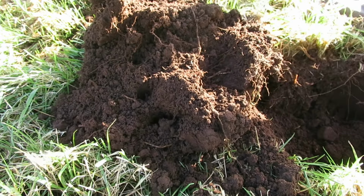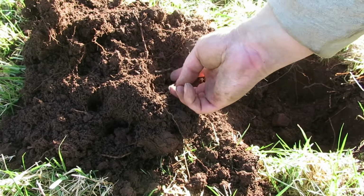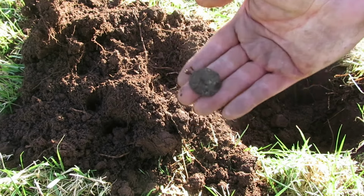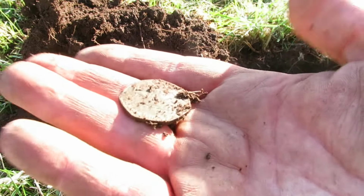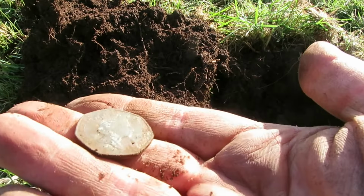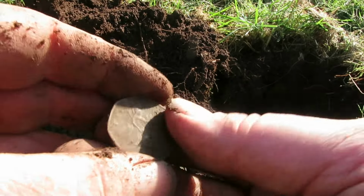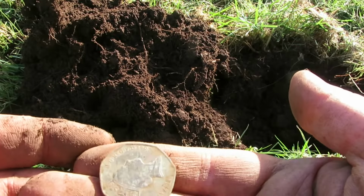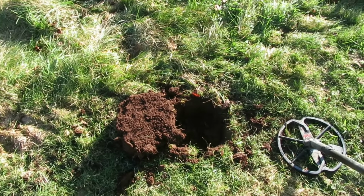What's that? Looks like silver. Looks like silver. It does. Is it? Oh, no. It's not silver. It's a spendable 50p, you bugger! That's why I said it looked like silver, because it's still a bit silvery. I'll spend that down the pub later. See what they say when I put that on the bar. Oh, yeah. Oh, spendable 50p. What's the date? 1997.